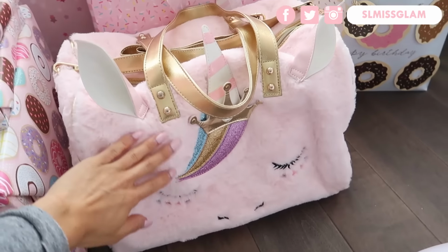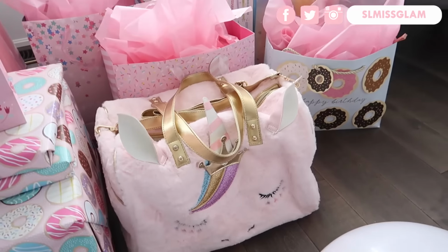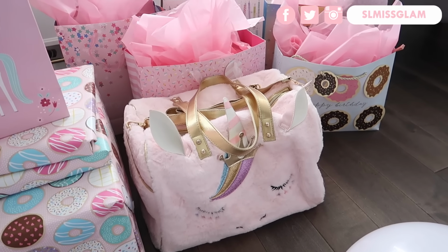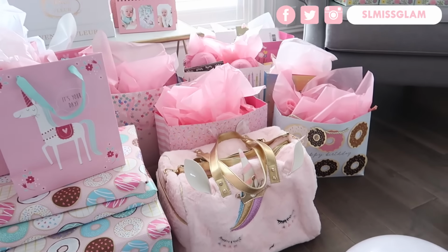It's even got little lashes. It's so soft. I think they're gonna freak when they see that. And then they can pull stuff out of it because they really like going in my purse. They like going into the diaper bag. So I just think they'll have a lot of fun with that.